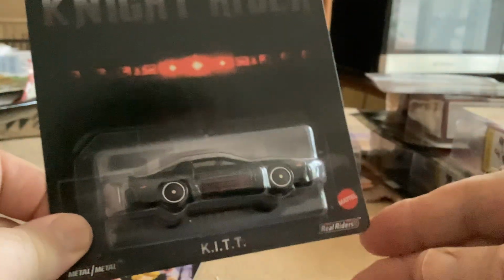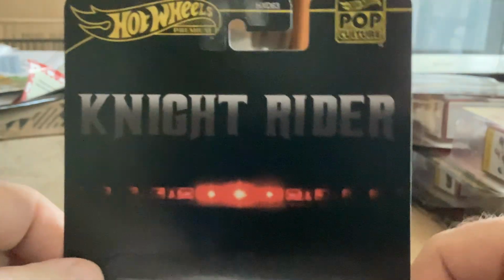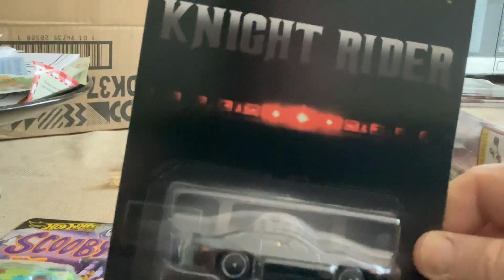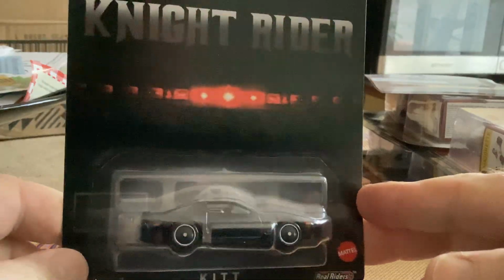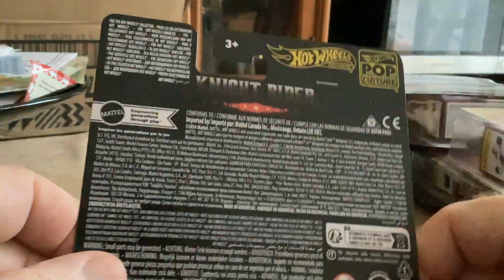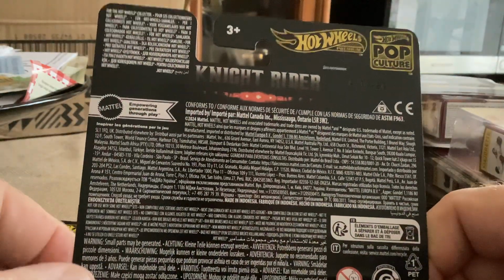All right. So again, that was Target. Pop culture again. Knight Rider kit. This has been out several times before, but I do believe this is the full set that I got here for it. Okay. Again, 2024. There's the copyright.